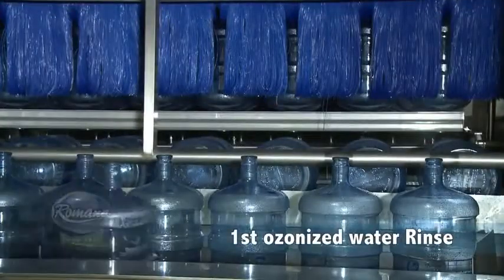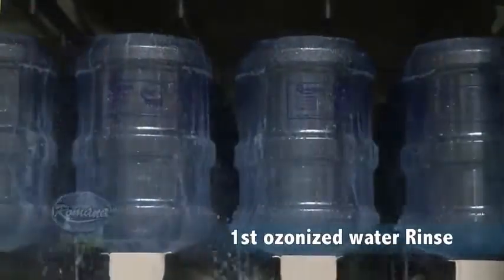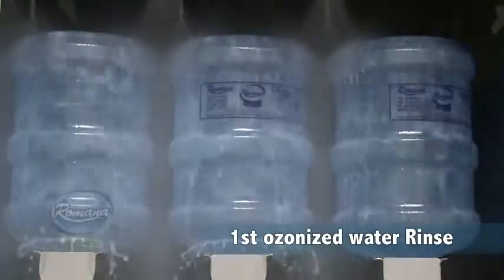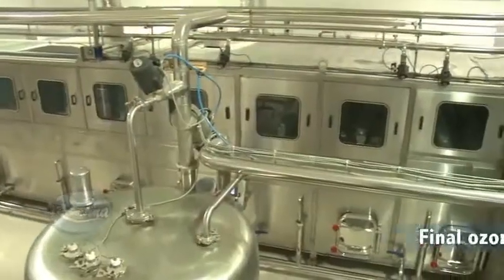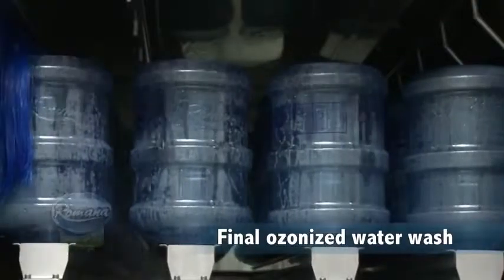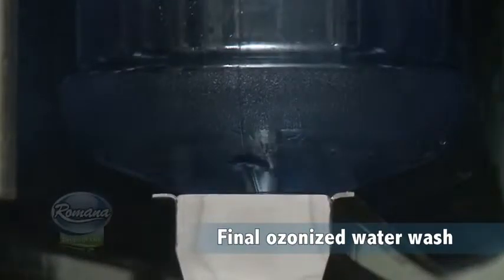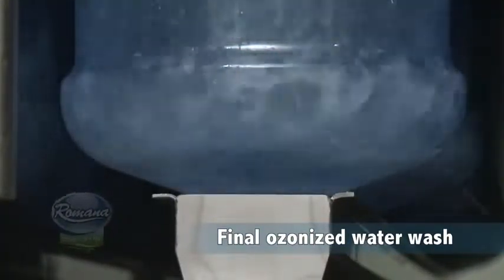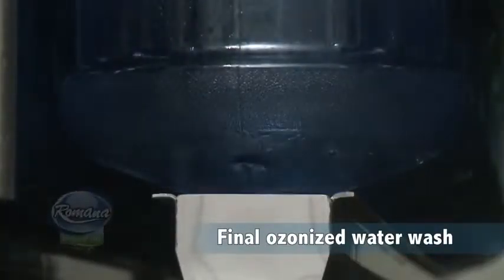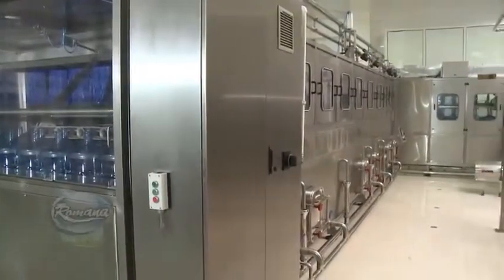5. First ozonized water rinse. Here, bottles are rinsed externally and internally with high-pressure ozonized water jets to prevent carryover of sanitizer and sanitize the bottle. It's about 2 times. 6. Final ozonized water wash. Bottles are finally washed and rinsed externally and internally with fresh ozonized water. Each bottle has undergone 26-stage washing, which keeps the bottles in 100% sterile condition prior to filling. It's about 4 times. Now each bottle is sterilized 26 times, assuring 100% purity.